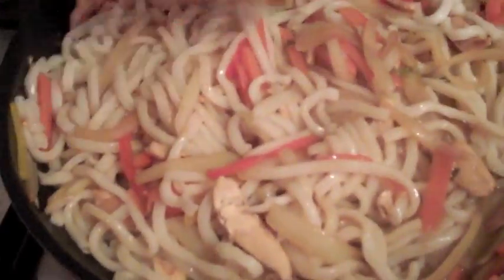So now what you're also going to want to do is try it, just to make sure that it tastes right. Like if it needs extra sugar, if it needs extra salt, whatever you need. So now I've added my egg in. The noodles have soaked up all the sauce, as you can see.